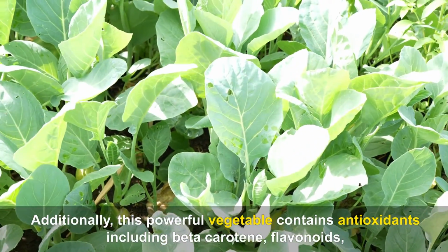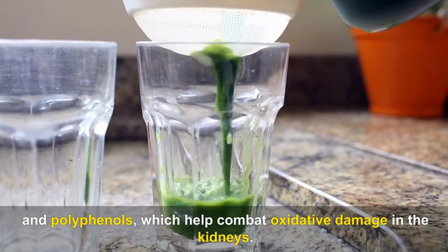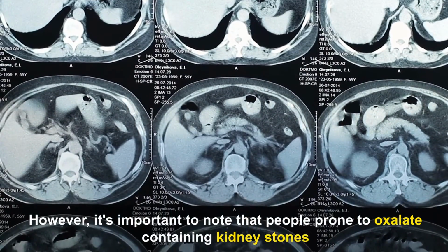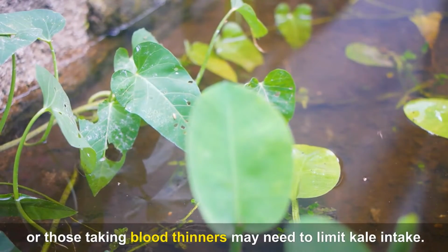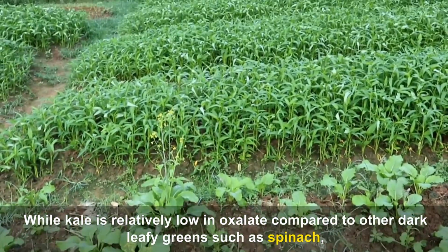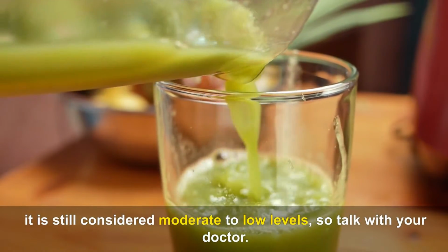Additionally, this powerful vegetable contains antioxidants including beta-carotene, flavonoids, and polyphenols, which help combat oxidative damage in the kidneys. However, it's important to note that people prone to oxalate-containing kidney stones or those taking blood thinners may need to limit kale intake. While kale is relatively low in oxalate compared to other dark leafy greens such as spinach, it is still considered moderate to low levels, so talk with your doctor.